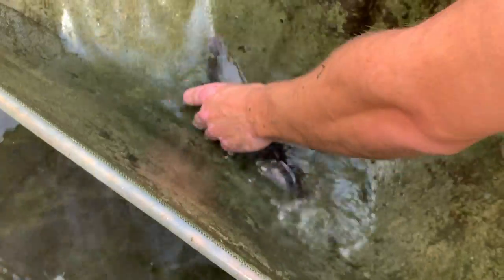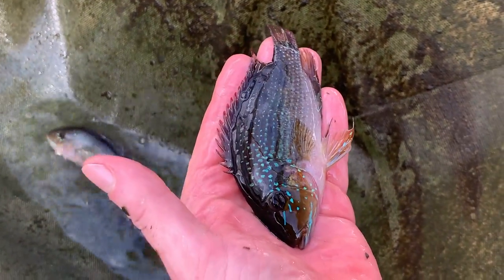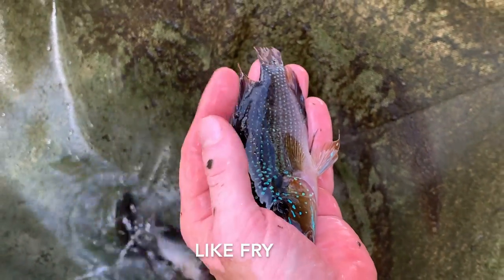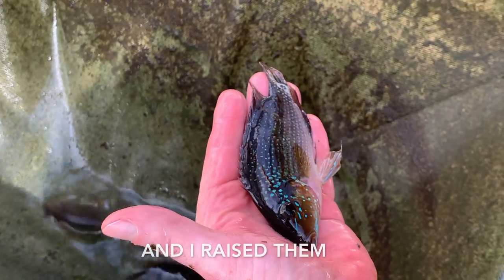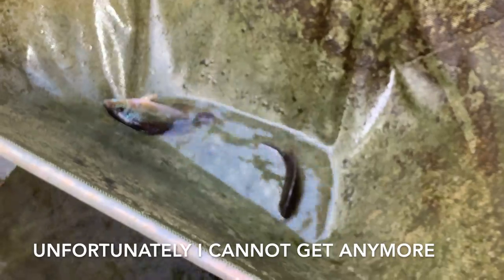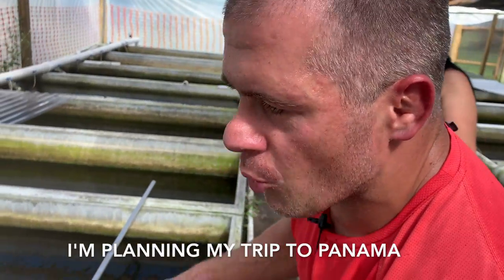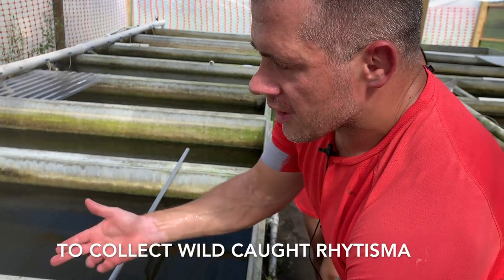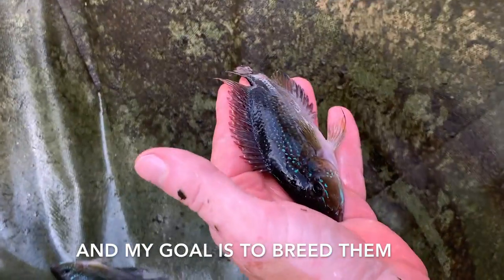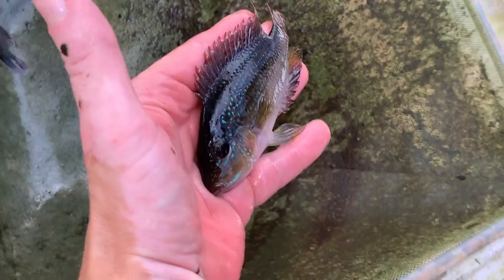No, this is a fish from Duncan Hill. I got them as juveniles, like fry. Okay. And I raised them. And unfortunately, I cannot get them anymore. I'm planning my trip to Panama to collect wild-caught rutisma. And my goal is to breed them and introduce them to hobbyists.